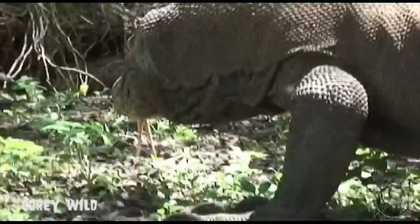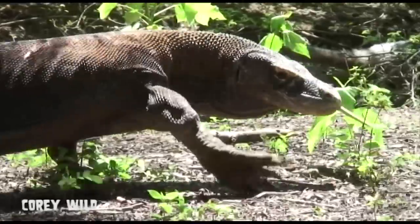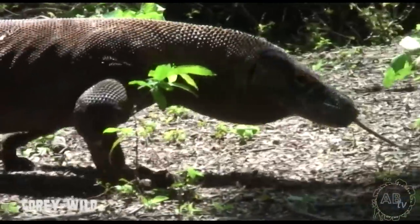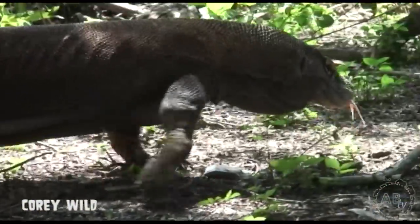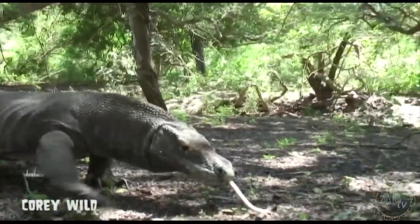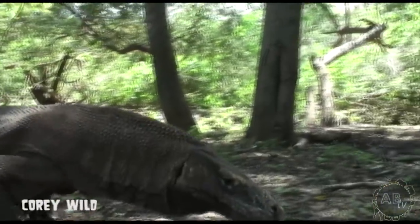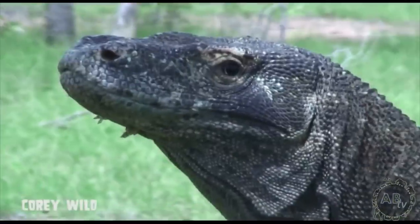And he's on the hunt. You can see he's ready for a feed. You can see his ribs there. He needs to put a bit of condition on. So he's due to catch something. If he picks up the scent particles with the left part of his tongue, he'll turn to the left. And if he picks it up with the right side, he'll turn to the right. Picking up the scent with his nostrils, they can smell rotting flesh from up to 5 kilometres away. What a ripper.